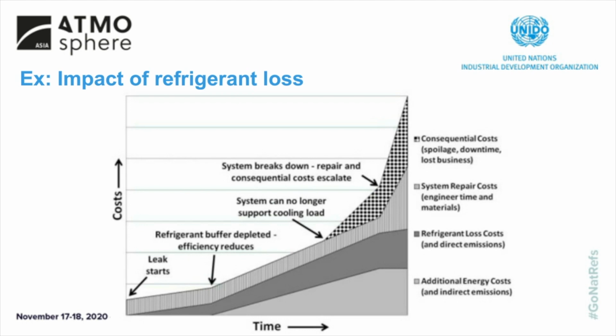There will be additional energy costs. Also, the refrigerant loss costs something. And then the next step, it can be the system can no longer support the cooling load. It might break down, parts break down, you have to repair them. And then at the end, you have downtime, you lose business, and so on. So this can be resolved rather easily by regular checks from a service technician who is hopefully trained well and knows about these things.